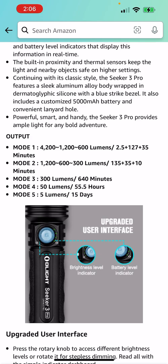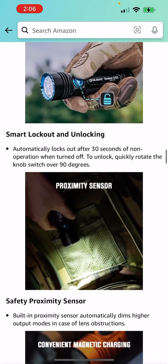At 300 lumens, it lasts up to 640 minutes. And then there are the 1200 and 600 lumen modes. Very impressive flashlight.